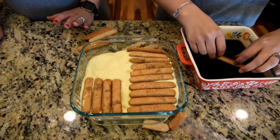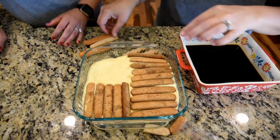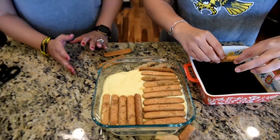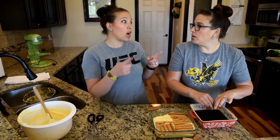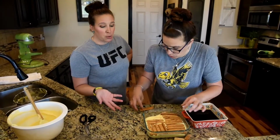I know, it is so good. It is a little more on the expensive side. It is a little pricier dessert just because of the mascarpone and the ladyfinger cookies. However, in restaurants it's what, $8 to $12 for a square. Right. So you're really saving money.